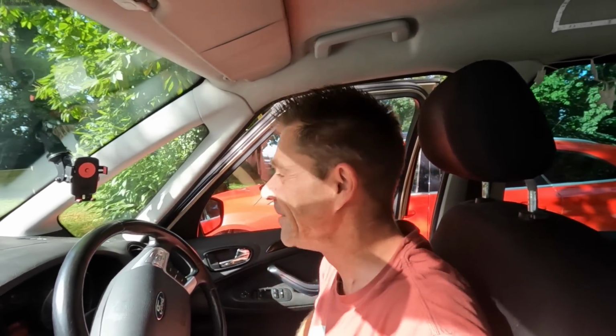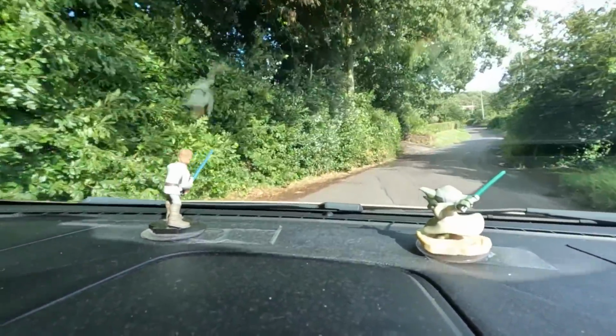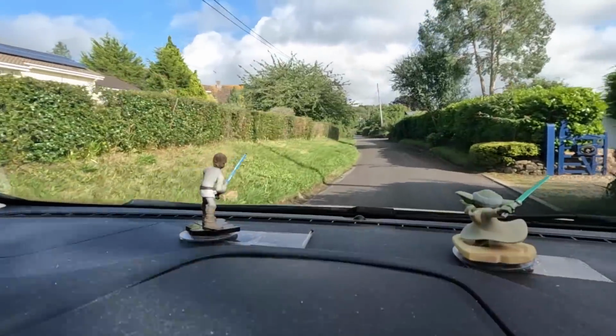I don't know where he's hiding. Hopefully out the bloody car. Anyway, let's go. Here we go then. Just come off the A road and onto the Bumble Fluff Road. Actually heading in to the Quantock Hills now.